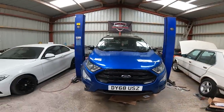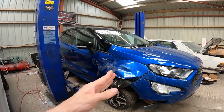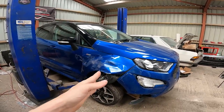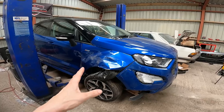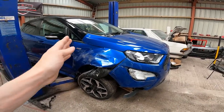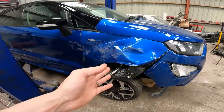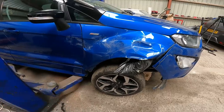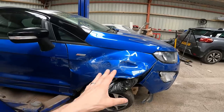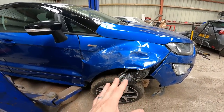The one thing that hasn't turned up is the strut. I'm not convinced this strut is damaged. I do change them anyway if there's any suspension damage, but what I'm hoping is that it can stay on for the time being, because it's not due for another week. I didn't notice the delivery estimate. So if I can get all the other parts on and leave this strut in place, I can swap the strut over afterwards. It's not going to be a big deal.